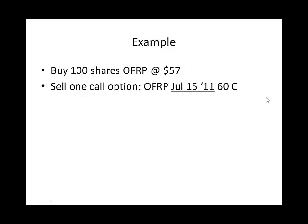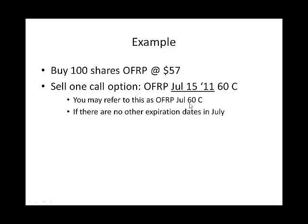So if you learn to use the longer nomenclature here with the month, the day, and the year, it'll make it easier for you. But it's not necessary. You can call this the July 60 call if you want to, as long as there are no other expiration dates in July. We always used to call it the July 60 call, but now things are different with those weeklies.